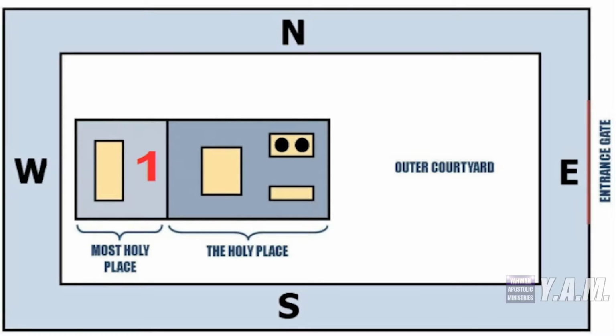The second place where it's protected, and you're going to see in all of this the term that's used, separation, or fence. The first is the walls. The second is the curtain that separated the Holy of Holies from the holy place. The priest would go through that curtain into the Holy of Holies, but no one else could enter in there. So that curtain was a second separation.